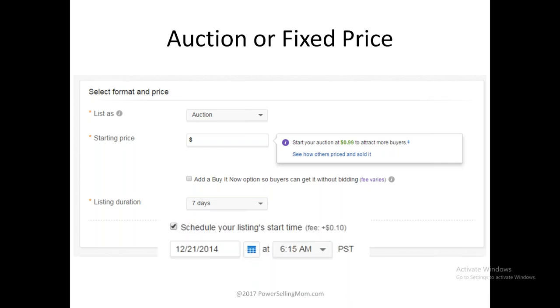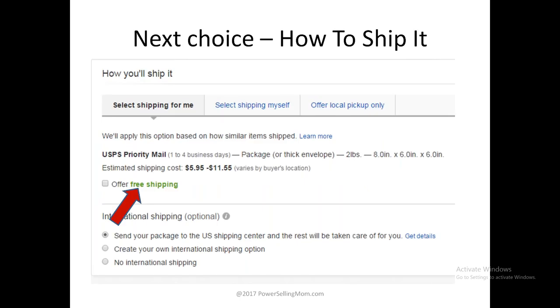Next, you can also schedule your listings if you want to. So you would set it for the future. Say I'm going to be busy this weekend, but I want to list now, but I want my items to end on Sunday. You can adjust that very easily and then schedule your listings in advance. Next, you're going to let them know how to ship.